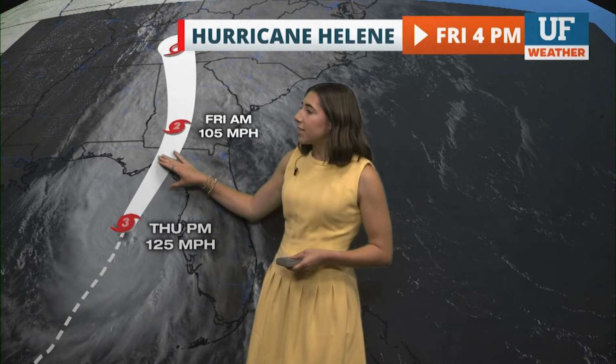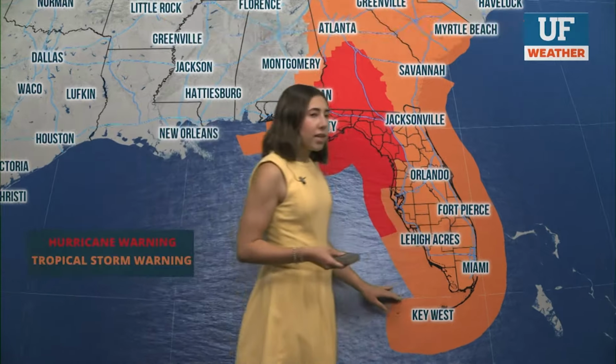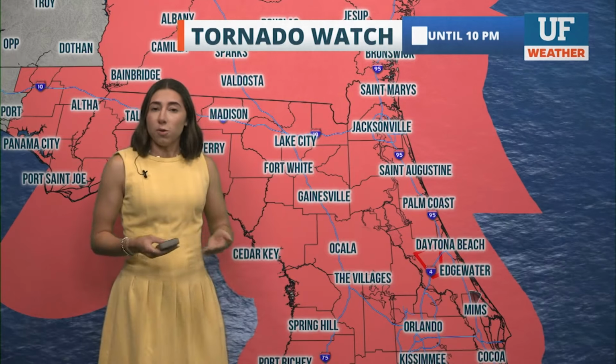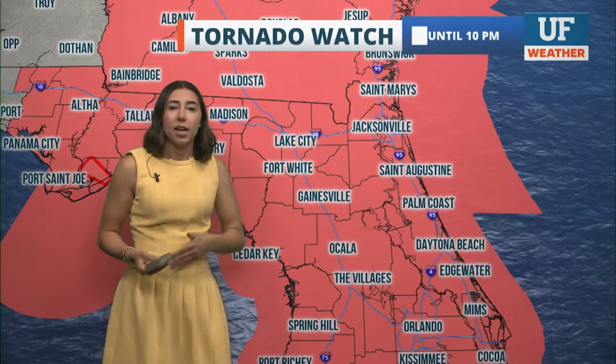Now, it is going to continue to move inland, keeping that hurricane status as it goes outside of Florida into the state of Georgia. Now, taking a look at those weather alerts, all of the state of Florida, you can see here, is in either a tropical warning or hurricane warning. Moving into north central Florida, a little bit closer to home, to the western side of I-75, hurricane warning. To the eastern side, tropical storm warning.